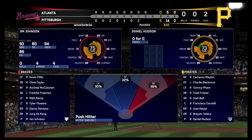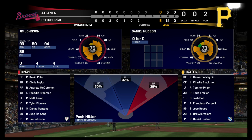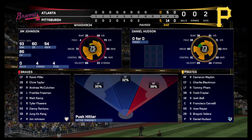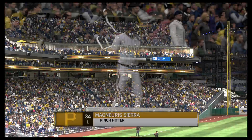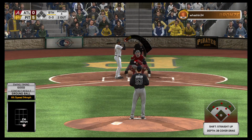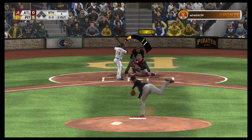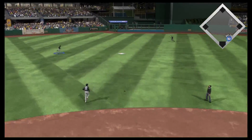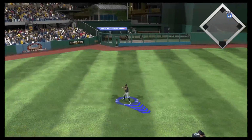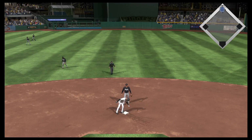Standing in. Daniel Hudson. Sierra will get the call here as he'll hit for the pitch. Number 34. Lifted the other way out to left center. On the move is Kemp. And a dive out there in left center, but he can't come up with it. And he'll get in there safely.